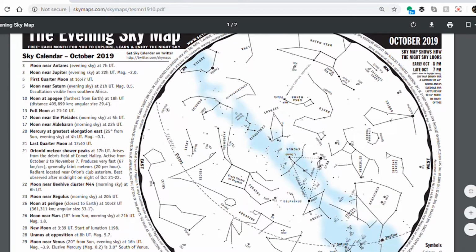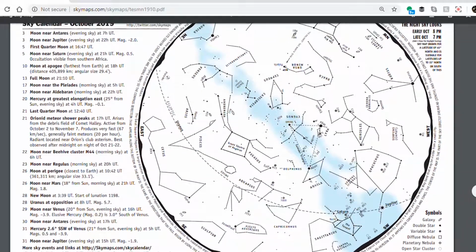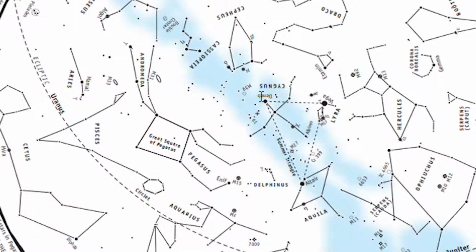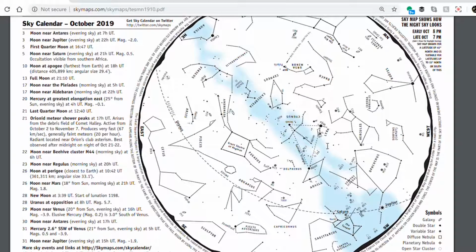Then, in the middle of the chart, I would recommend printing this out so you're not blinding yourself with your phone when you're outside trying to look at this. So you hold the paper up. The middle of the chart is directly overhead. And you might recognize Vega, Altair, and Deneb, or the summer triangle, as we talked about in a previous video, right there. Blue is the Milky Way, which would be our home galaxy.